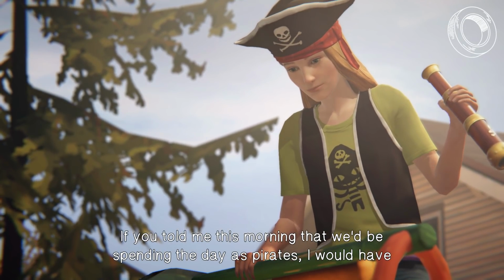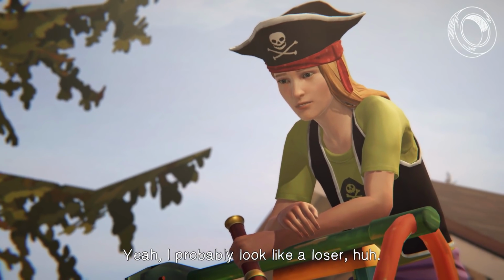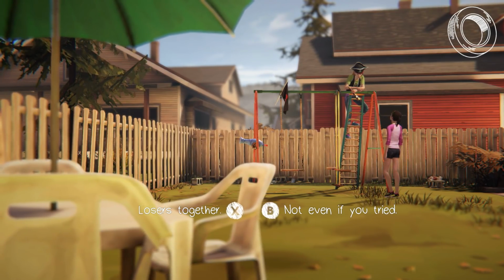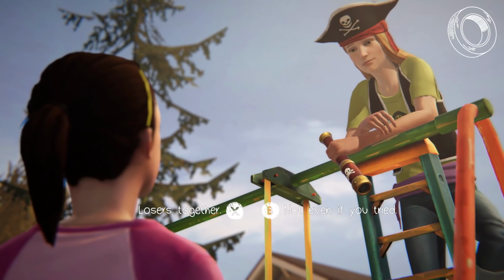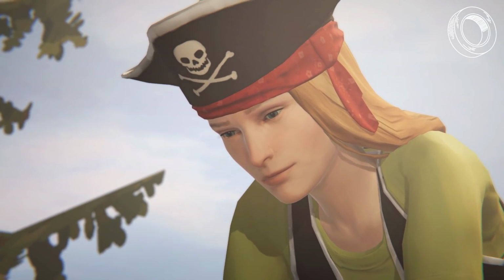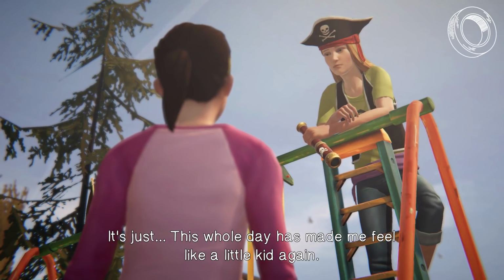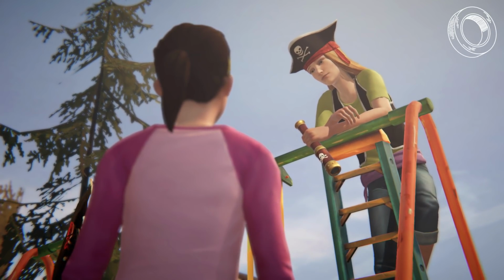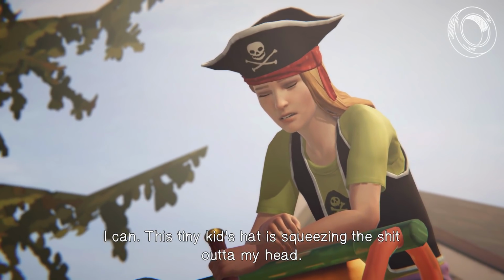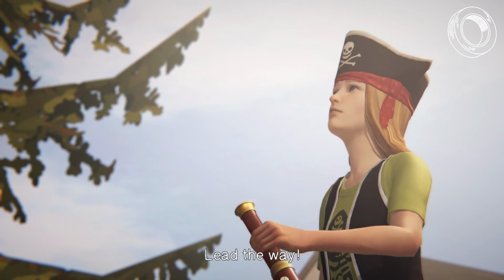If you told me this morning that we'd be spending the day as pirates, I would have thought you were crazy. Yeah, I probably look like a loser, huh? You would have thought she was crazy for telling you that you'd spend the day doing the thing you used to do all the time? What? Yeah, totally. But we're losers together. If you're a loser, Max, I don't think I want to be cool. It's just... this whole day has made me feel like a little kid again. I can't believe we were 8 and 9 when we planned this. I can. This tiny kid's head is squeezing the shit out of my head. Well, treasures don't find themselves. Lead the way.